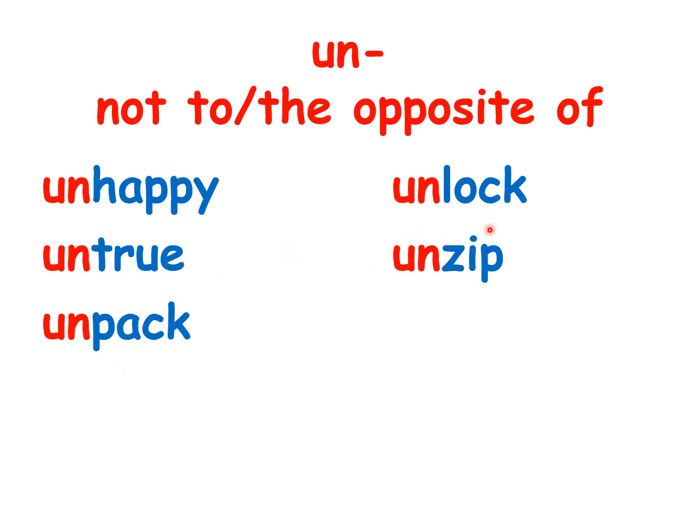Okay, unlock. It means not to lock. It means to open. For example, if your mobile has a password or something and you want to open it, and then you go to your mom or your dad and you ask them, please, mom and dad, can you unlock the mobile or unlock the iPad or the laptop?